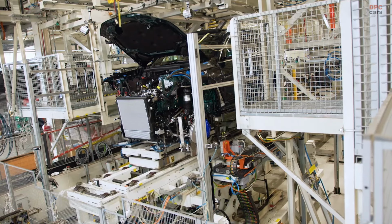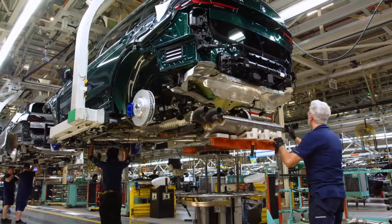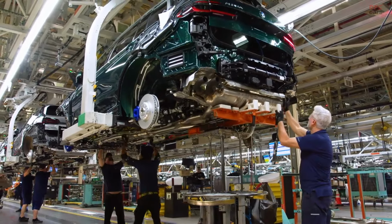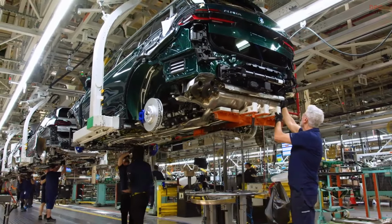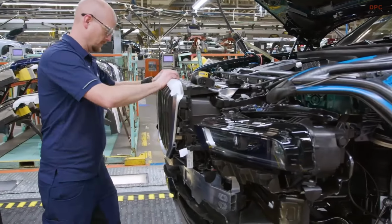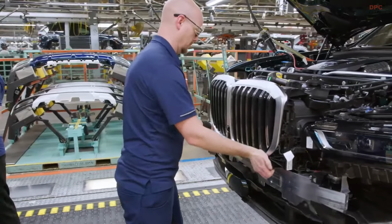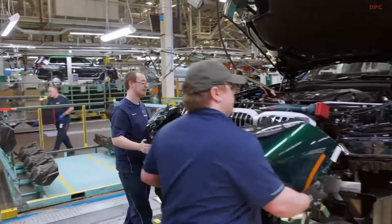In 2024 alone, nearly 400,000 BMW vehicles were assembled at the Spartanburg facility, with about 225,000 of them exported to over 120 countries. That volume highlights the plant's importance, not only to BMW, but also to the global automotive market.